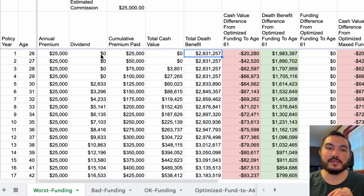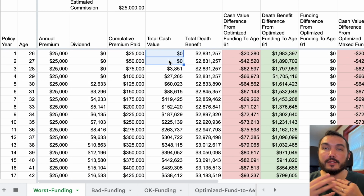So you'll see in this one we don't have cash value. We don't have cash value for the first 2 years on this one, which is, in my mind, not at all what I would want. There are better ways to go about this specific need, and I don't prefer this at all.